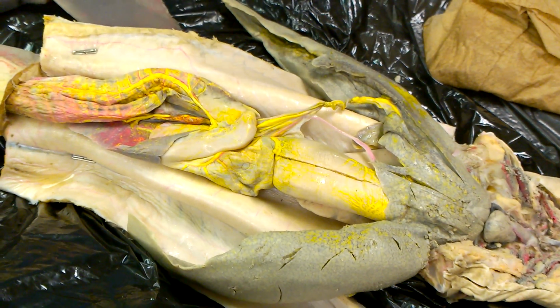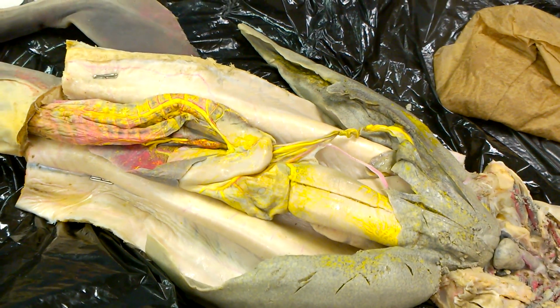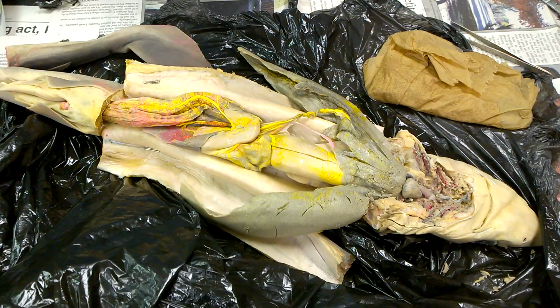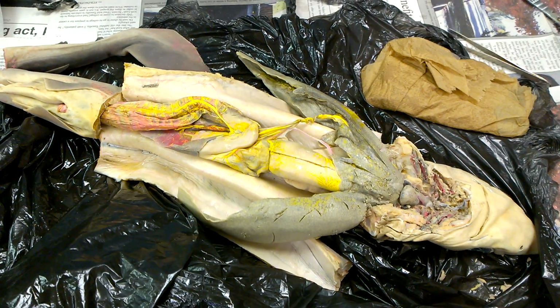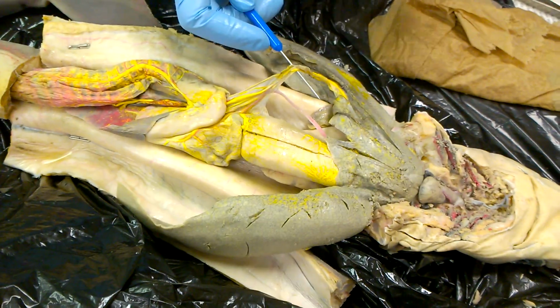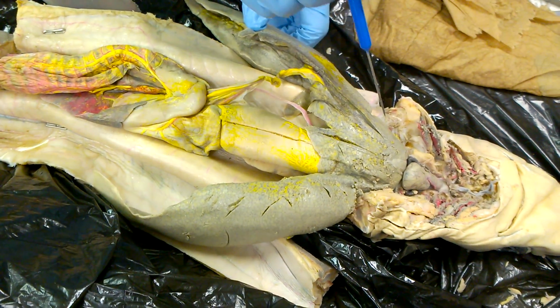There are portal veins, which carry large amounts of blood, and then there are aortas, which carry large amounts of arterial blood. There's no such thing as a portal artery. It's just the way it is. So the lesser omentum has three things. Be sure that you know that.